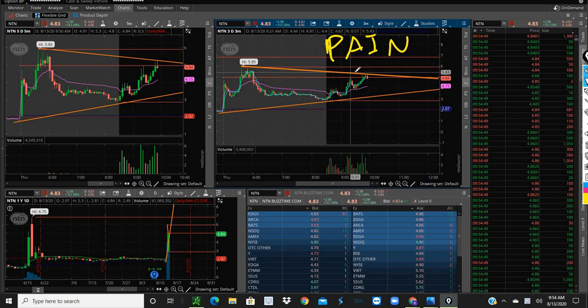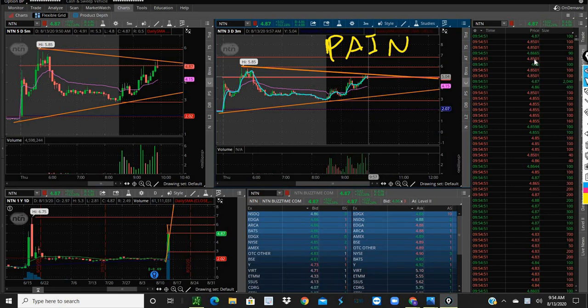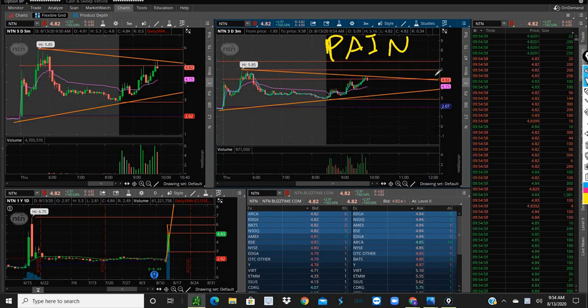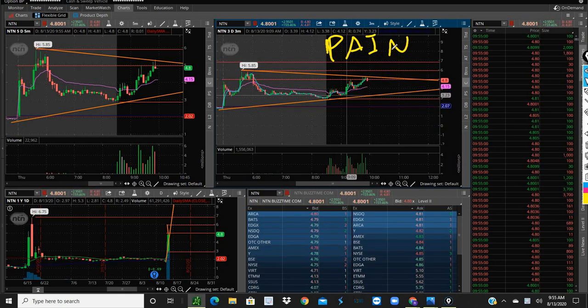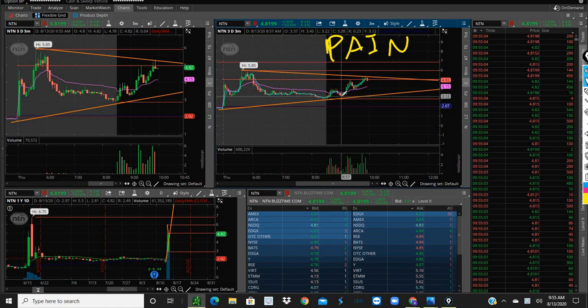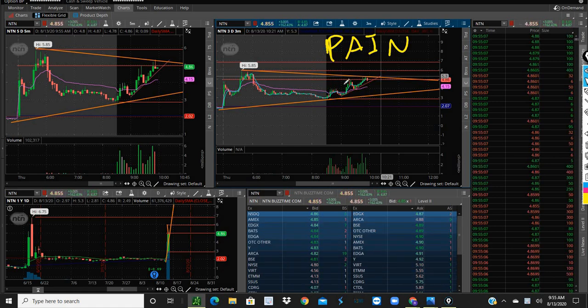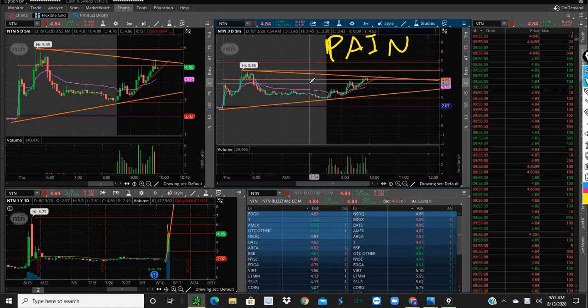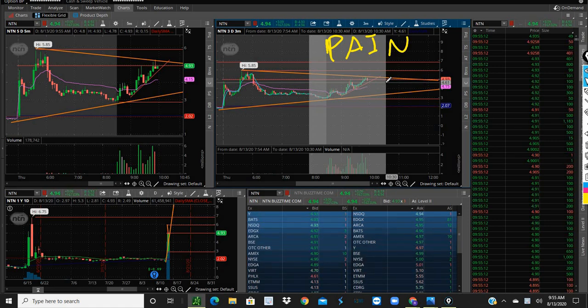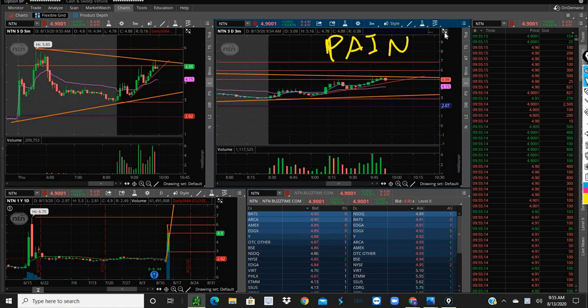You guys seen that resistance? Shorts just were waiting there. This is like an easy short to them, but at the same time it is kind of risky because it is still the front side of the move, you guys. If you notice, the stock is still being squeezed, you guys. Could be a bear trap still.